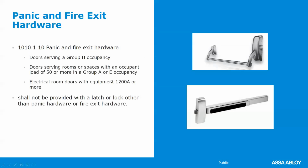Exit devices are required in Group A, assembly, and Group E, educational occupancies with an occupant load of 50 or more people, or in Group H, high hazard, regardless of occupant load. They're required on doors from electrical rooms that have more than 1,200 amps of equipment in them. In NFPA 101, the benchmark is 100 or more for assembly and educational. However, IBC is 50 or more. That's where the two codes are a little bit divergent.